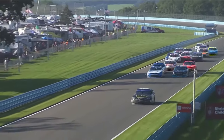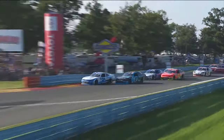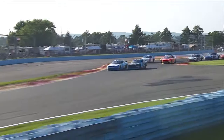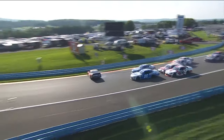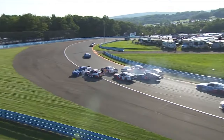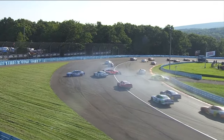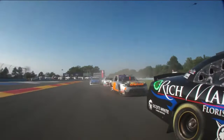And this save right here, I think, is that Connor Mozak? I think that's who it is in the 24. Yep. I mean, that is the absolute fastest area at Watkins Glen, the end of the back straightaway. Along with the 48 of Parker Kligerman.